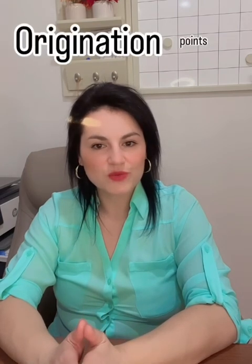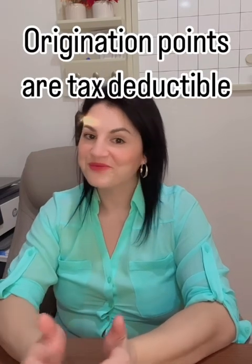As of right now, interest rates for hard money loans can range from 9.5% up to 12% depending on the lender, the area, and your experience. Another thing to consider is origination points. These are the fees charged by the lender and the broker. They can vary, but we typically see around 4%. The good news is that origination points are tax deductible.